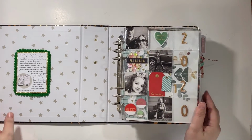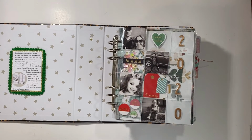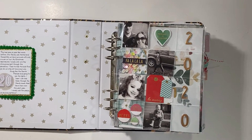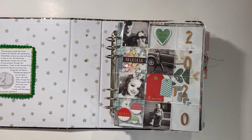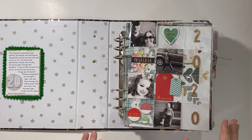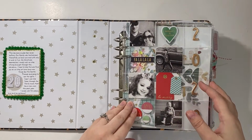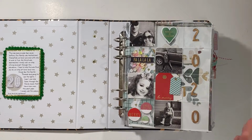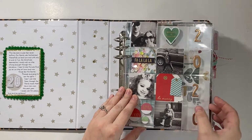So we have my opening here. I'm going to zoom in just the tiniest bit and hopefully I don't shake the camera. Okay, it did shake it. Sorry. Okay, I think it's a little better. So I have my opening page. I'm a big fan of the 2x2 for the opening. It's easy to do. I like the way it turned out. And so I just repeated that simply.